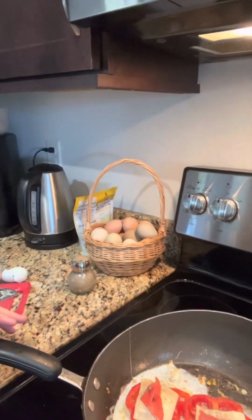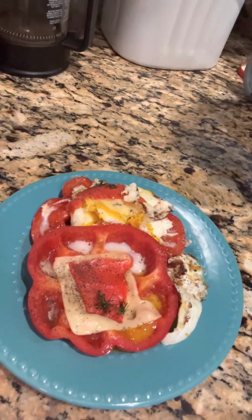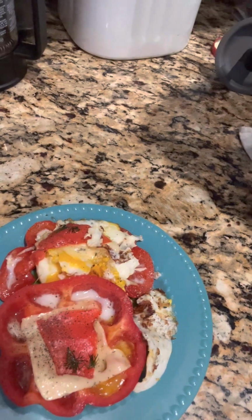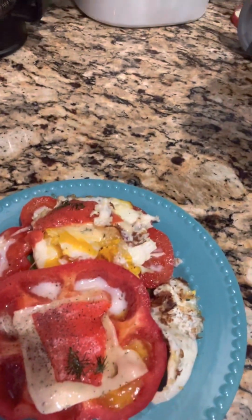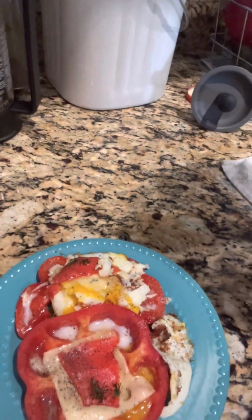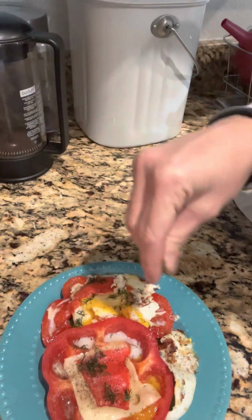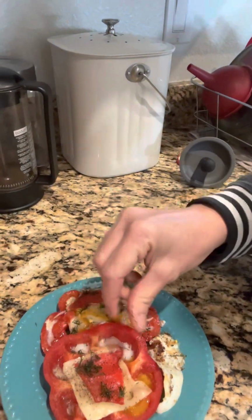And then I'm gonna plate it up, and I will show you what the final piece looks like. All right, here's the final product. Now, one of my peppers broke when I was putting it on the plate, so here's the bigger one. It's definitely not a meal that's going to be graded on presentation, but I know it's gonna be awesome.